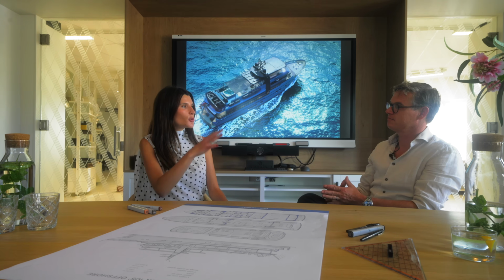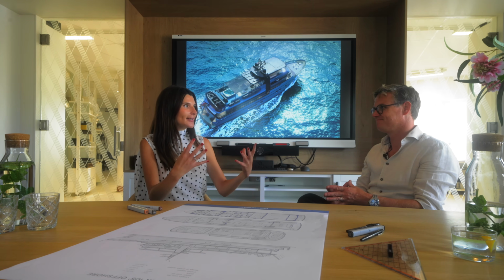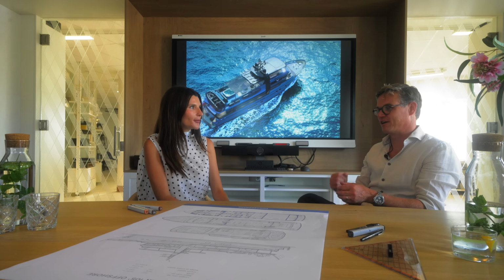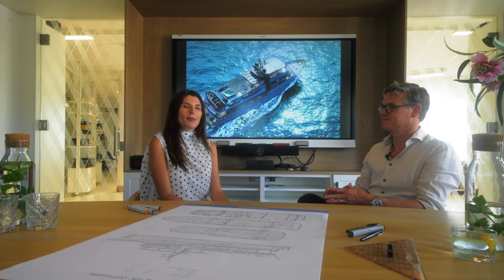So the engines are more to do with where you're going to be cruising and how easy they are to service, and actually extending the tank size, that's going to give me the range. That's going to give you the range. Perfect. The second question that I had was about safety.